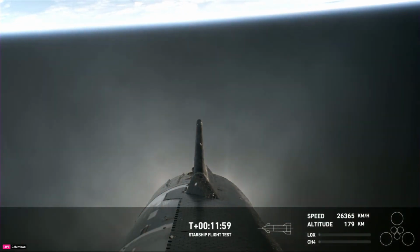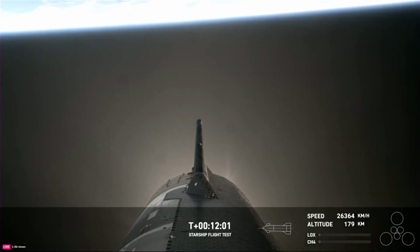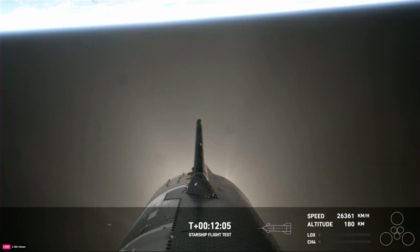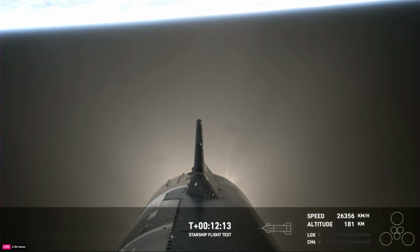Pez door is opening. And there we just heard the call that Pez door is opening, so that's great. First test. Yeah. One of our test objectives today is to open and close that Pez door. That's where we will deploy Starlink satellites from in the future. So great news there, that test objective is already underway.